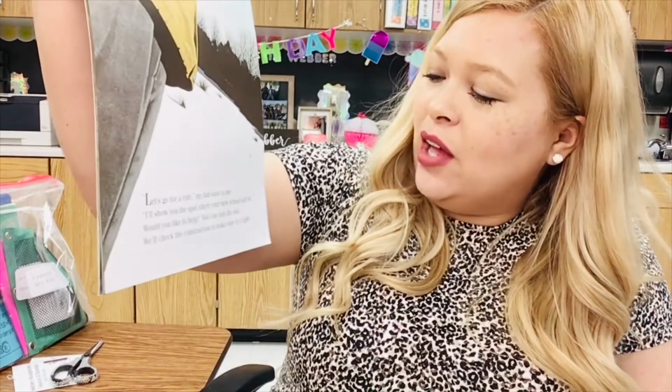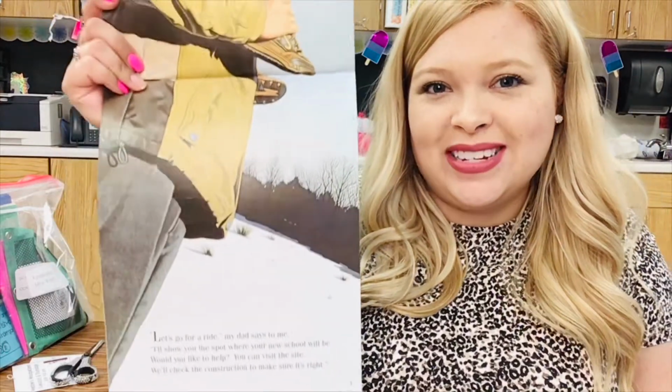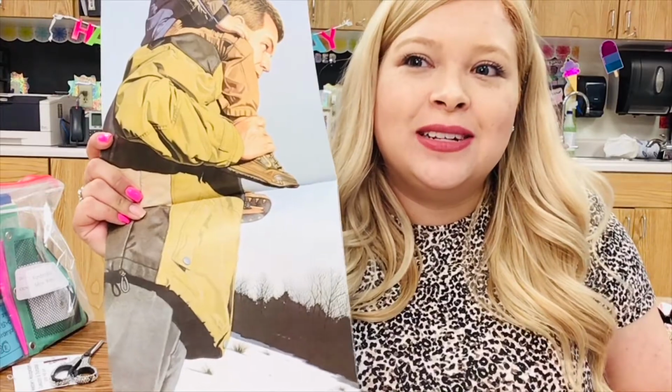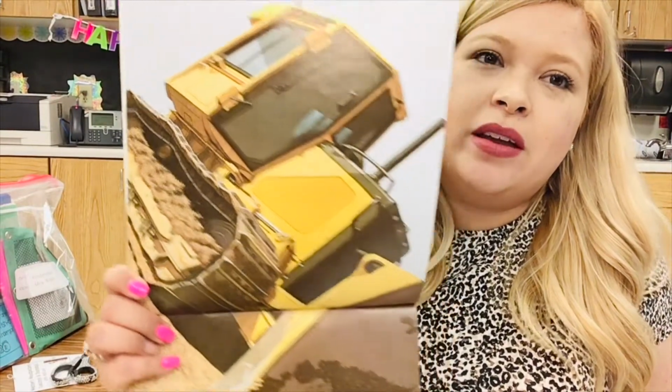Would you like to help? You can visit the site. We'll check the construction to make sure it's right. Site, right. Oh, we wait till the groundbreaking work has begun. Watch bulldozers roar, pushing dirt, diesels run. Begun, run.